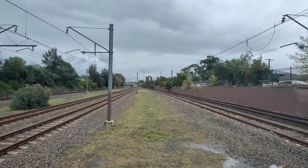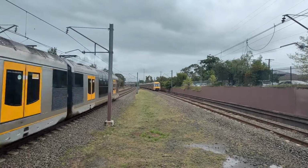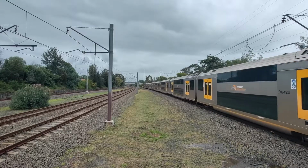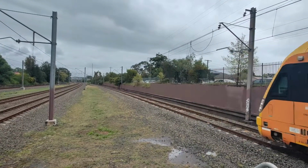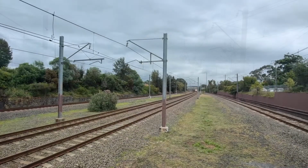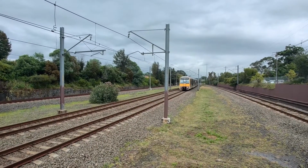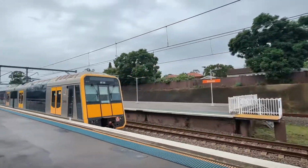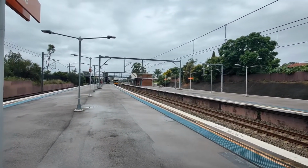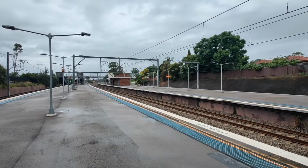Race is on between a Waratah and a Tangara. T43, T41, T41. Running empty. So through on the suburban track here at Doonside, we have an 8-car Tangara. T30. And T37. I believe these are cancelled services that are reallocating empty just to get everything back on time.